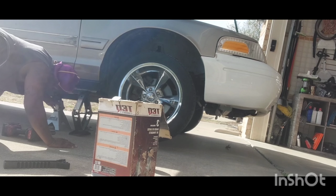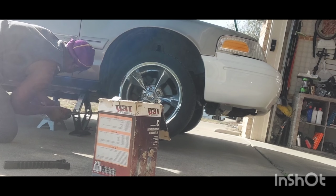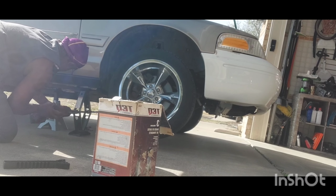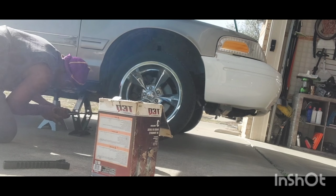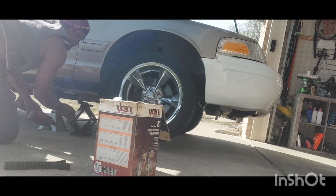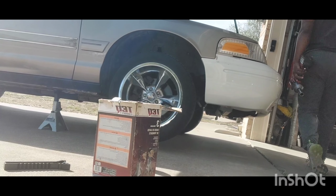Alright, so what I'm doing is I'm jacking the car up and putting it on the jack stands. When you're doing a job like this, you always want to make sure there are blocks on the back wheels so the vehicle doesn't roll away. You know what I'm saying? You always want to make sure the parking brake is on as well. If I didn't say that, I'm saying it now.